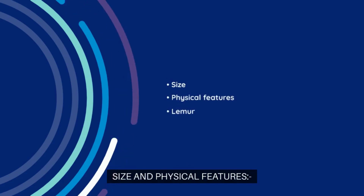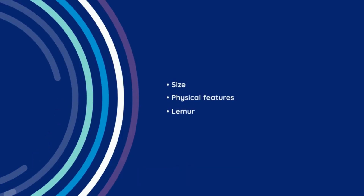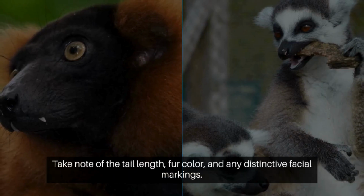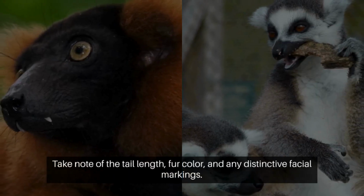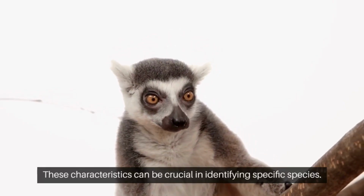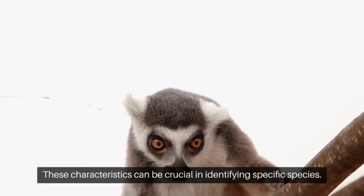Size and physical features. Next, look at the size and physical features of the lemur. Take note of the tail length, fur color, and any distinctive facial markings. These characteristics can be crucial in identifying specific species.